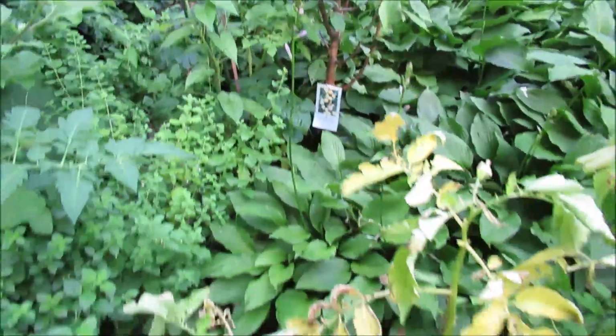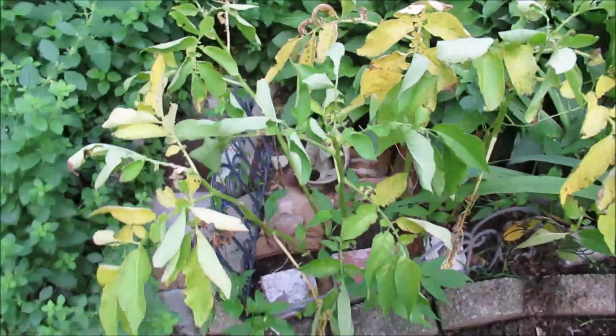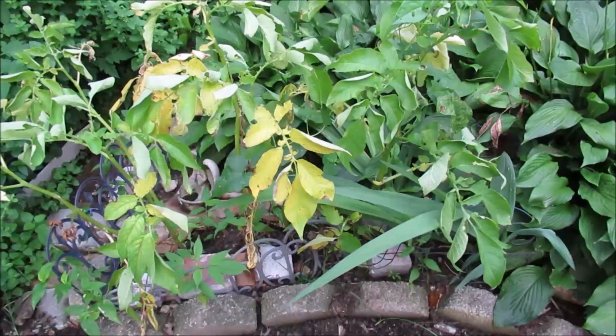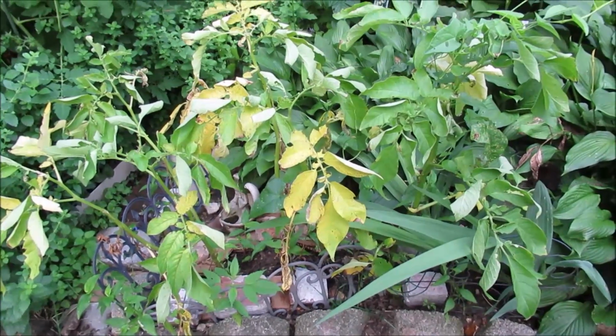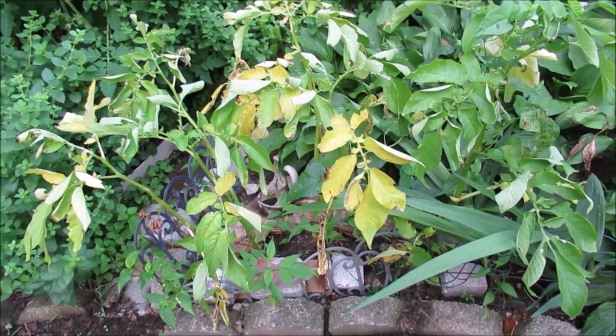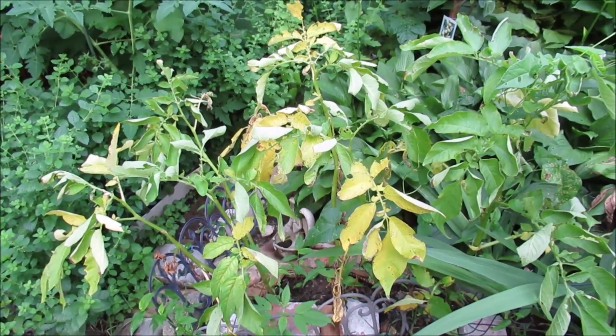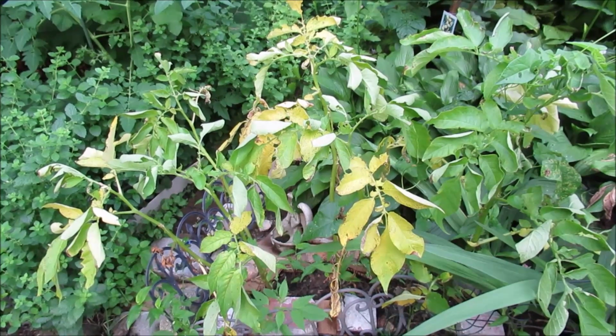Now this is my potato little patch here, and I'm going to harvest these potatoes soon because it's dying back, and we're going to see what happens. This is my first time ever planting potatoes in the garden, so it'll be interesting to see what I harvest.